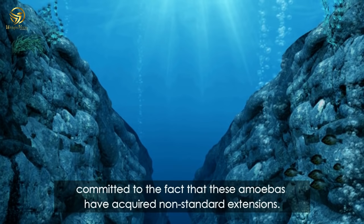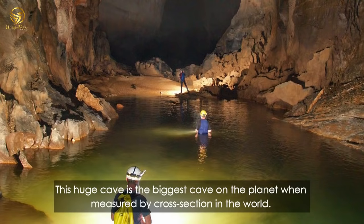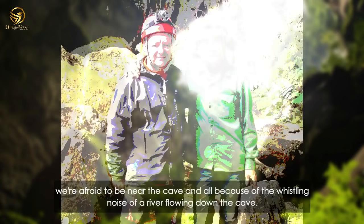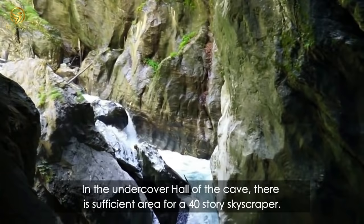Number 3. Cave Hang Son Doong. This huge cave is the biggest cave on the planet when measured by cross-section in the world. In the year 1991, Hang Son Doong Cave was discovered by a local man named Ho Khanh. The residents who lived in these places were afraid to be near the cave, and all because of the whistling noise of the river flowing down the cave. In the underground hall of the cave, there is sufficient area for a 40-story skyscraper.